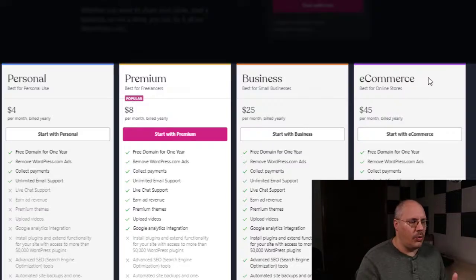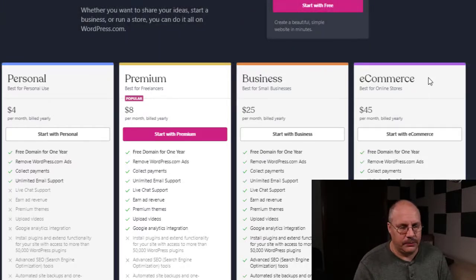And each one adds some additional features and functionality. You can see things that have a little green check mark are a feature that you get. If it's X'd out or grayed out, you don't get that feature. In doing so, what they've done is you can get some really basic functionality with your free site, and then as you pay for it, you get more and more functionality. This is very common on the web, a freemium type of service, where you start off free and then you transition into paid services.